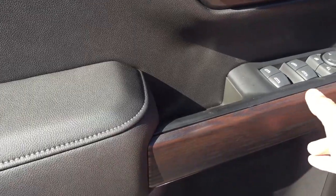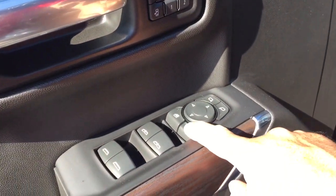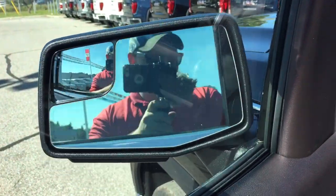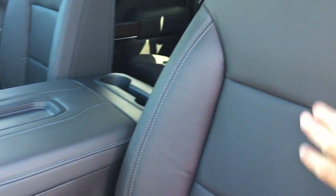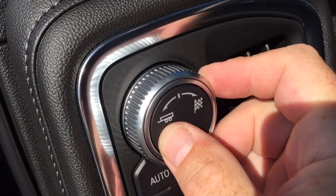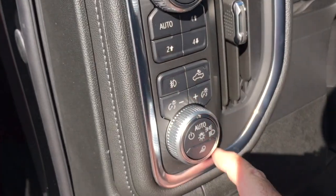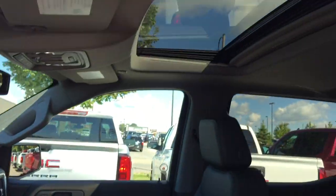Wood grain trim, real wood grain trim. Memory seat and memory mirror of 2 presets, and you do have the power folding mirrors, as you can see. 10-way power driver adjustable seat with lumbar support, and you have the perforated leather seats throughout. You've got your drive select with your trailering and sport mode, 4-wheel drive with auto track, cargo lights on off, sunroof above.